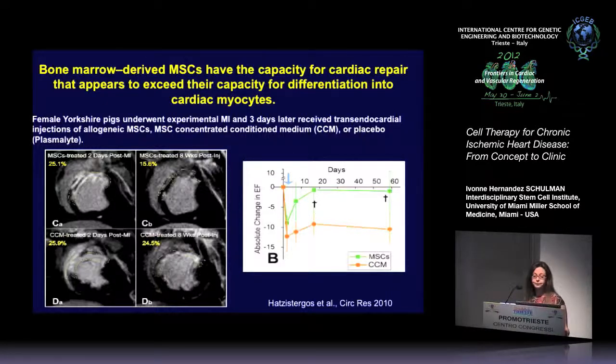And so in this study, we again used female pigs, did experimental MI. 3 days later, they received either transendocardial injections of allogeneic MSCs versus MSC conditioned media versus placebo. And here we were just trying to find other mechanisms of potential repair. Here again is a cardiac MRI showing 2 days post-MI, the infarct. And in the next panel, you see a reduction in the infarct size. So there was a significant reduction in the MSC-treated animals, and this is 8 weeks after injection. In the conditioned media-treated animals, the infarct size did not significantly reduce.